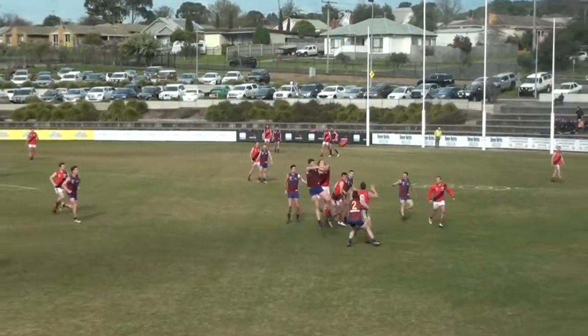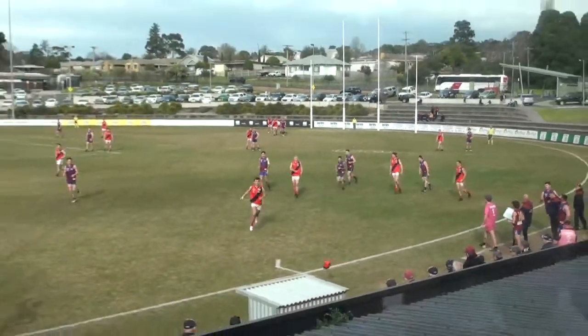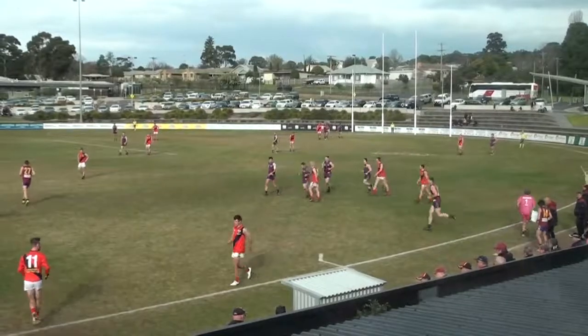The boundary throw in is short. Farrell tapped it straight down to Brian. Gave it to Cowan. His little kick. Well, he just tried to keep it in the field of play.